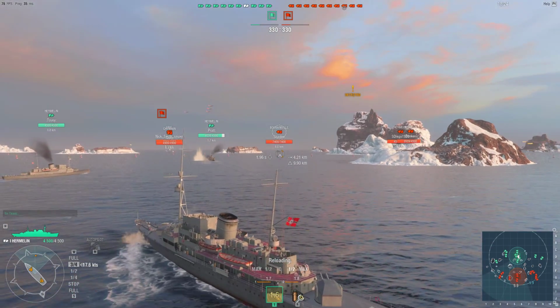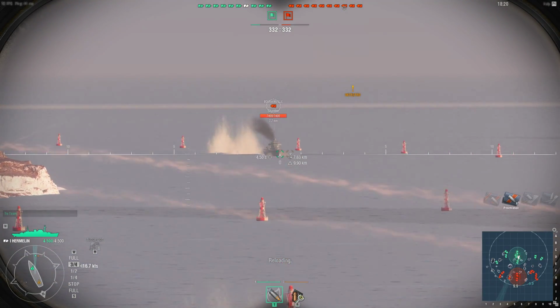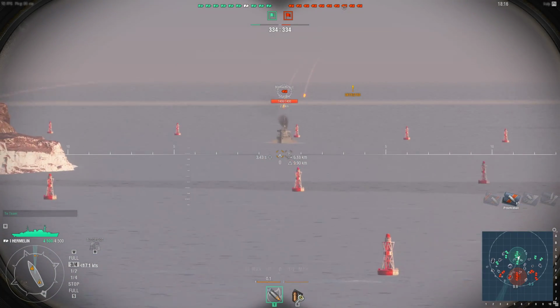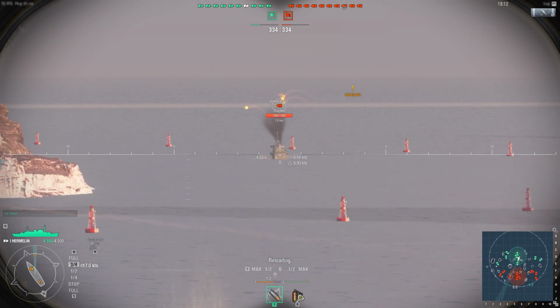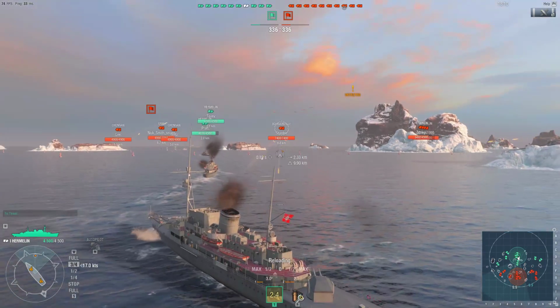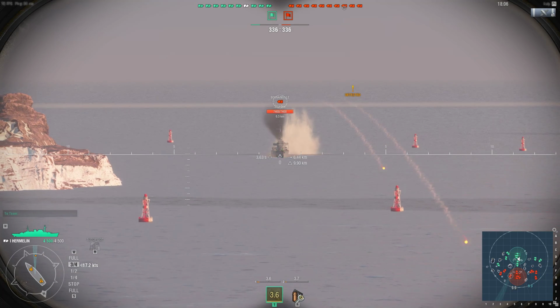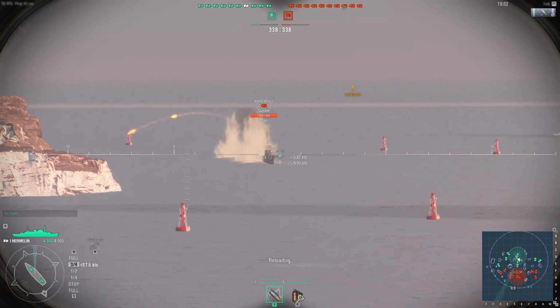But here's where we begin to shine. As you can see, the ship does not have a very good turning circle, but what it does have is a quick firing ability, which compensates for its really low damage by having pretty good, faster return fire at the enemy.